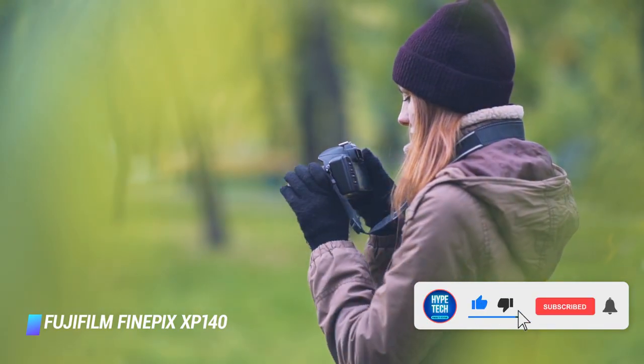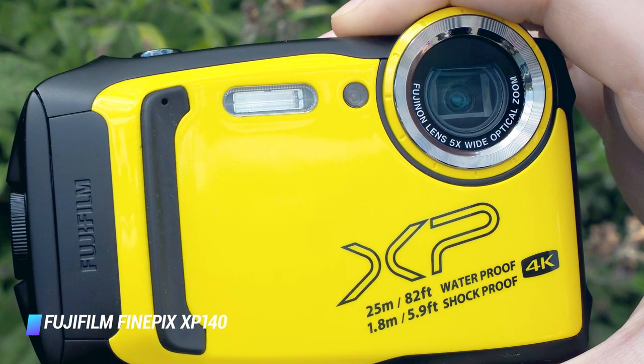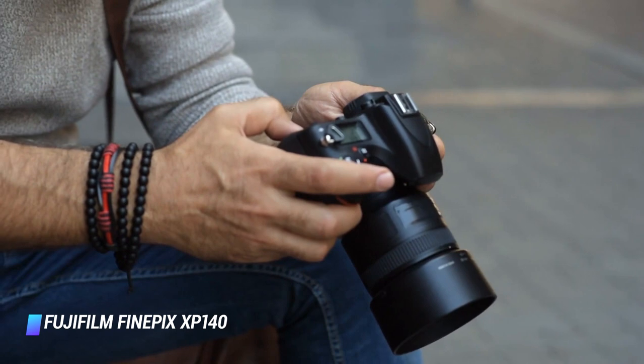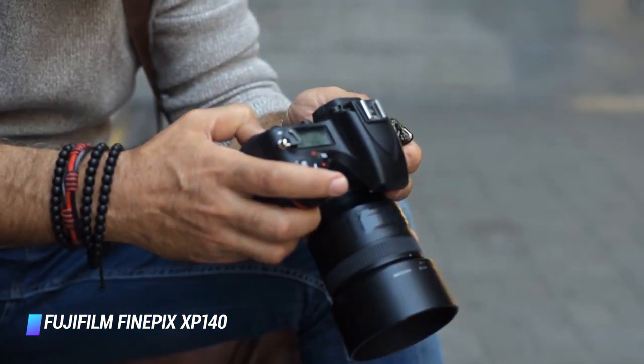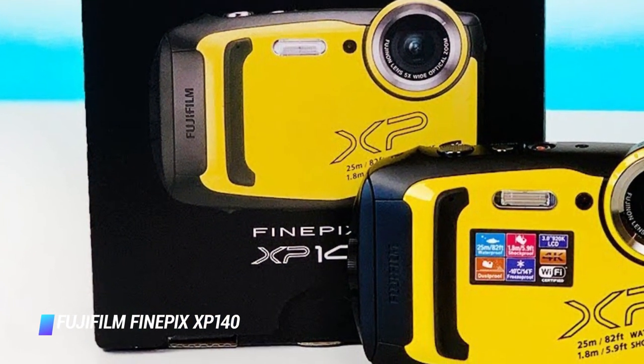The XP140 even shoots 4K video, although in all honesty, you probably won't be using this function much since it caps out at 15p frame rate and doesn't look that great. Still, for general purpose shooting above and below the water, this represents a fantastic buy.